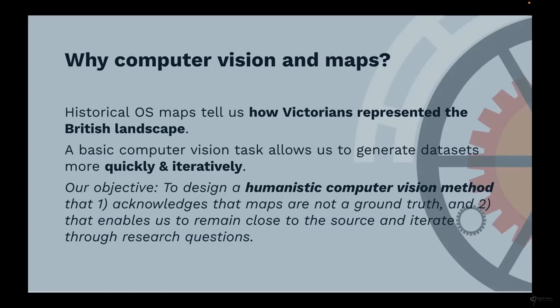They were aiming to develop a sort of humanistic computer vision method that always holds close the idea that maps aren't a ground truth, maps are a representation. And lets them remain really close to the source and move quickly through different research questions.